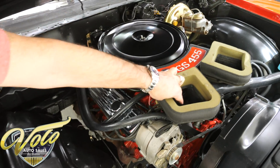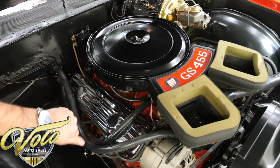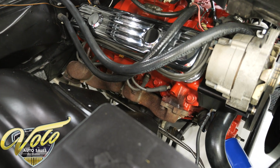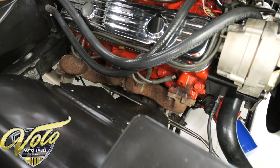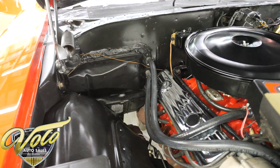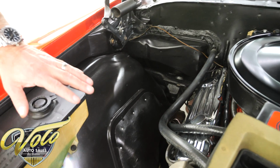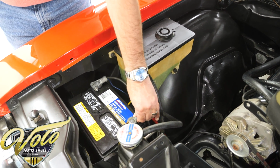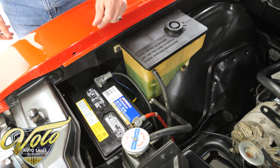This is part of the ram air. It forces into the engine. Chrome valve covers, stock manifolds. All of that's clean and proper. And then the whole engine bay, all nice, smooth, clean metal. Has the original overflow bottle, spring clamp, well, one spring clamp cable, the other one is replaced.